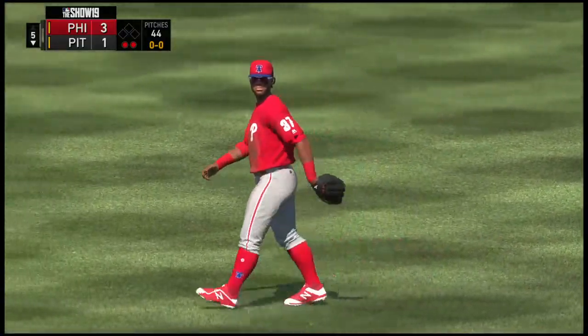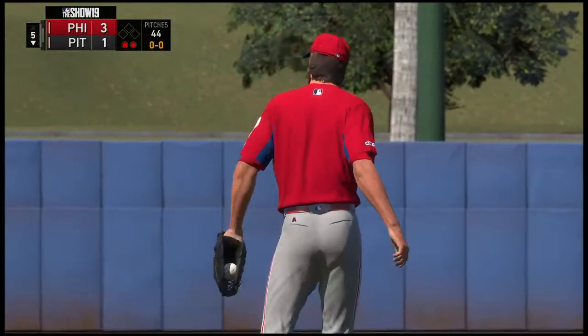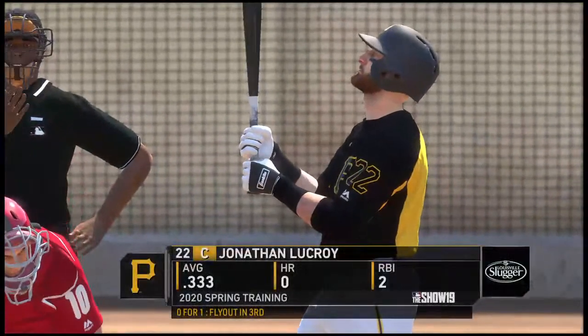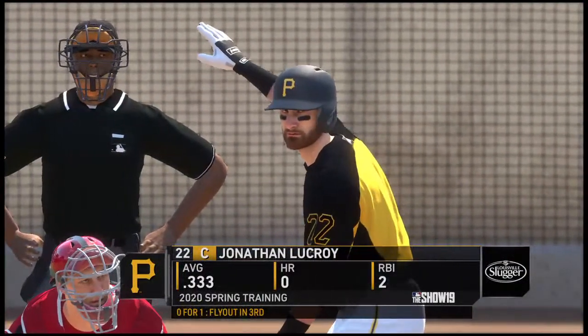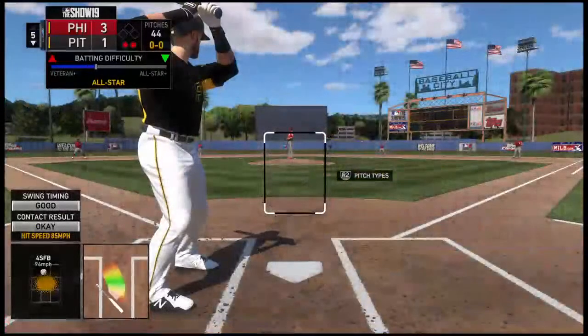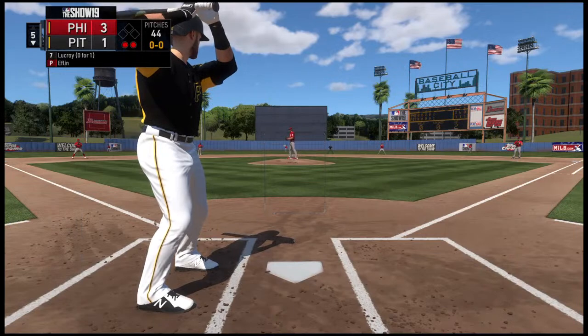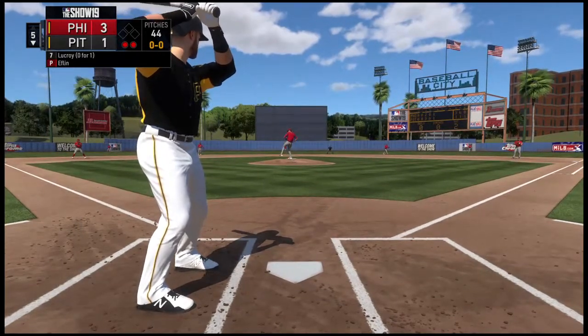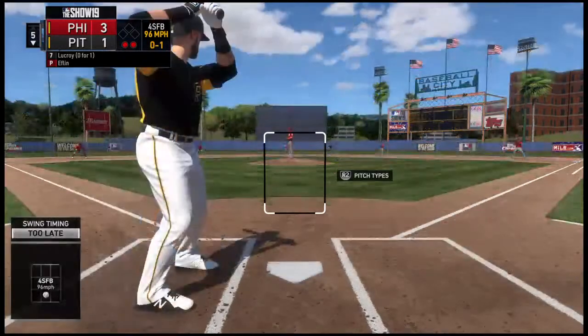Up next for the Pirates, the catcher, Jonathan Lucroy. Striding into the box, Jonathan Lucroy. Flied out in his first at-bat, so make him 0 for 1 so far. First delivery to him on the way. Checks his swing, but this pitch is right there for strike one.